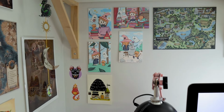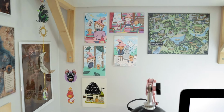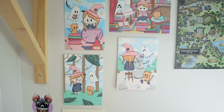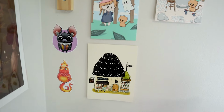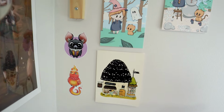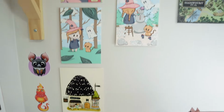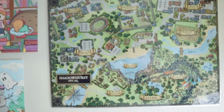And now we can go back to the back here. So this is where I like to display some art. So these top ones are my art. These ones here are from my dear friend that sent them to me, who's also an author. We've got some art that I like. I've got a Shadowhurst map.